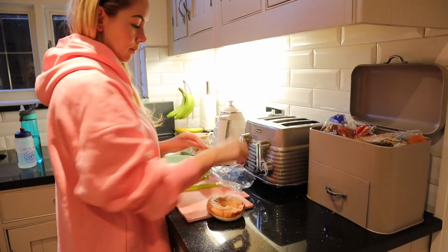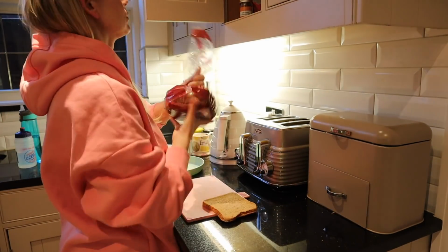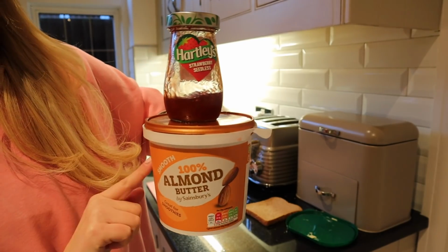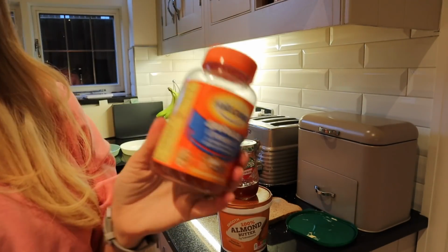They love the Warburtons Thins bagels, and I'm going to put some almond butter and jam on top of them for the two little ones. And then Fraser, he just really wants a piece of jam toast, so I'm going to do that. He had a huge bowl of cereal, so he just wants one piece.